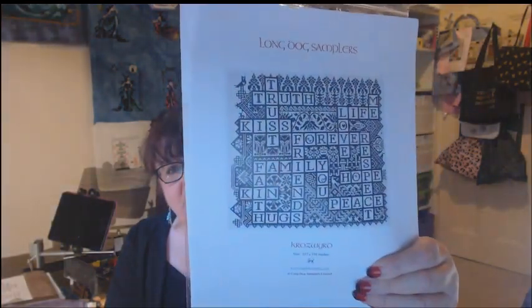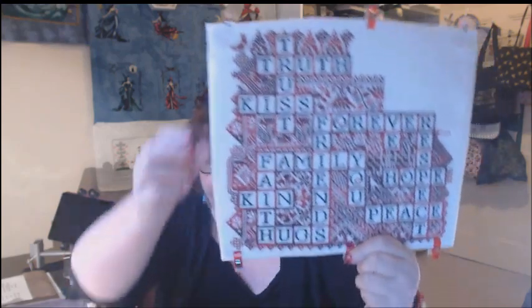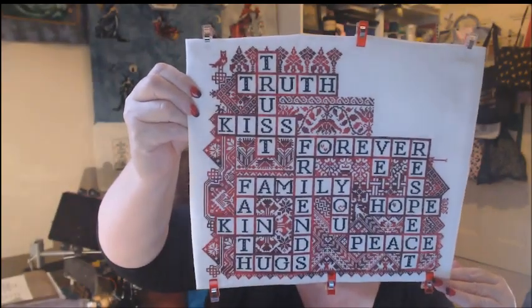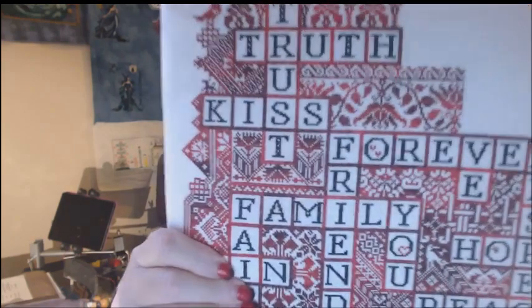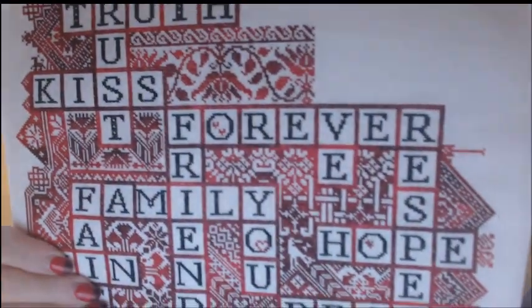Another one I didn't work on this month is Crossword from Long Dog Samplers. This is a lovely pattern. I am doing this on 40 count white opal linen, using DMC 115, and it is just lovely. It's amazing on these as you go along.